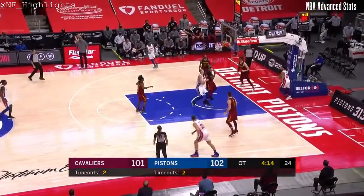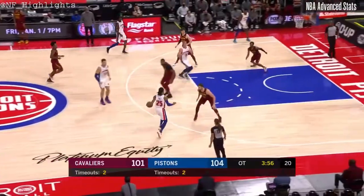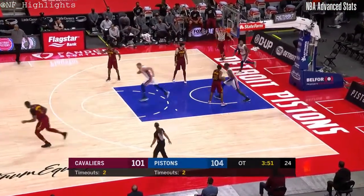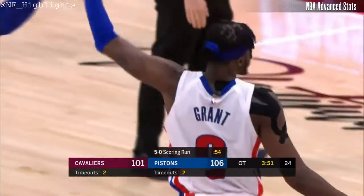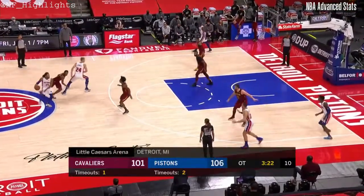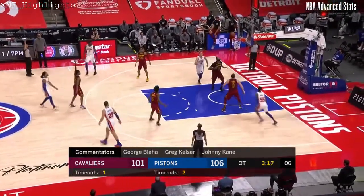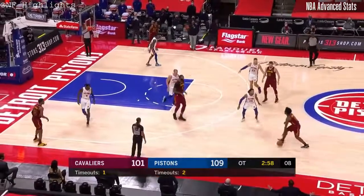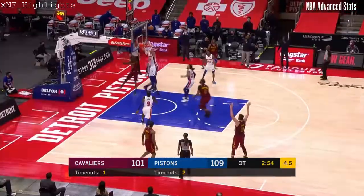Derrick Rose with a drive and a deuce. A little hanger. Plumlee bothered him on the late recovery. Derrick Rose back to the rack. No, but a follow-up flush for Jeremy Grant. And the Pistons have a 5-point lead. Derrick Rose with a long gun. He hits it! Under 3 to play. Sexton drives.